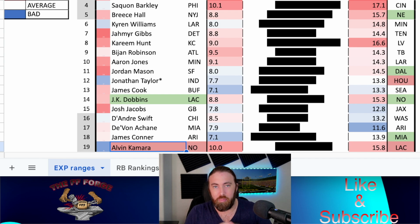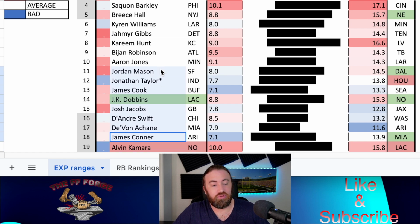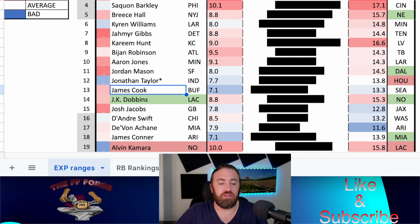Am I expecting a massive ceiling type of day? Not really. The odds of Alvin Kamara coming away with more than 1 touchdown with Spencer Rattler at the quarterback position aren't necessarily great, especially in this matchup. But I do think that the floor is still quite a bit in contact here for Alvin Kamara. Don't let last week scare you too much. But also, there's some good running back matchups this week that you can take advantage of, so it depends what your running back room looks like.